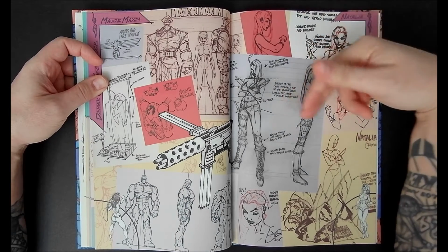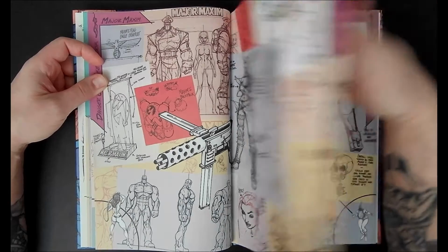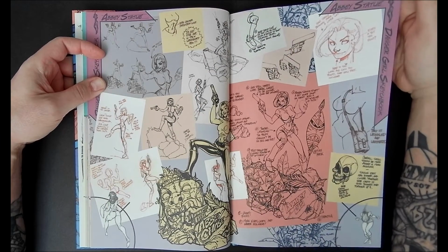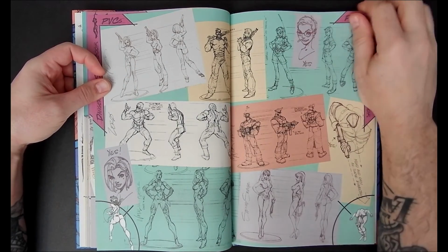I love seeing stuff like this, with the notes being very descriptive of the costume and why they're wearing what they're wearing. I know there was a Danger Girl video game. I think it came out for PlayStation, but I never played it.